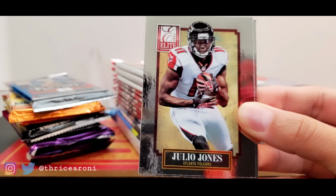Gosh, he did terrible for me for fantasy when I had him. Kiki Kuti, rookie. Take that. Faces of the game. James Caan. There's a rated rookie. Rated rookie of Christian Kirk. And MJ Stewart. Wow.